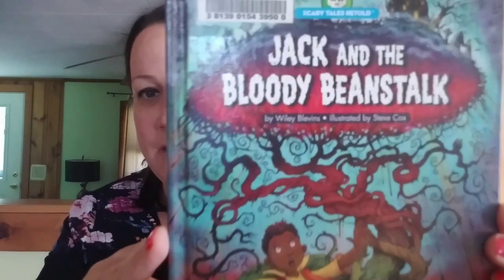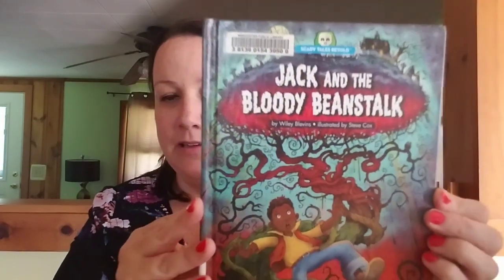And then another book I wanted to highlight is Jack and the Bloody Beanstalk. So this one's cool because as we go through our stories, if you find that you do actually prefer the more gory, creepy versions of these fairy tales instead of the lighter ones, this is a fun series. It's called Scary Tales Retold. There's a few different ones in the series, and they're definitely more scary than some of the ones we've been reading. In addition to this, they have titles like Goldilocks and the Three Ghosts, or The Princess and the Poison Pea. So if you get a chance, definitely check those out.